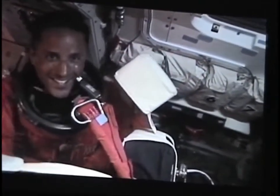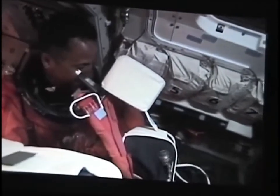So as soon as we get up, though, we have to get the vehicle changed from a launch vehicle into something that can stay in orbit for a while. So the first thing we'll do, of course, is take pictures. Everybody has to do that. And everybody's, of course, feeling pretty good. We did make it.